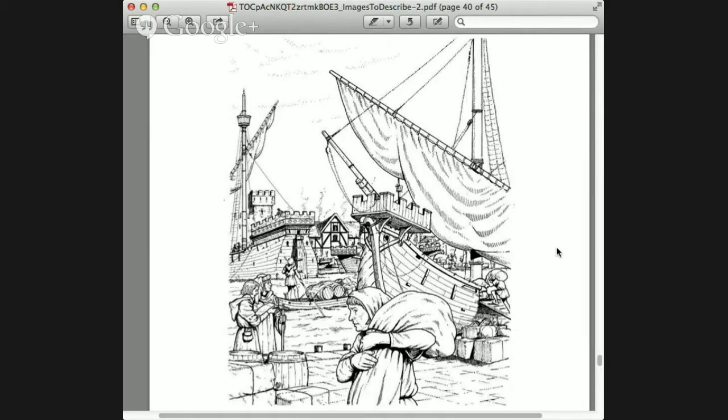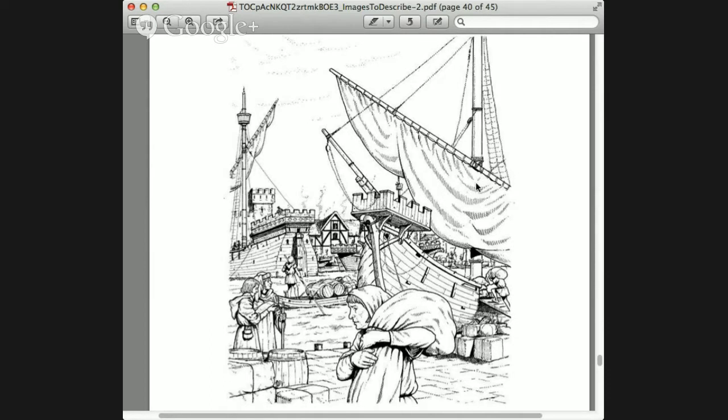What else? I don't know how to call the curtains there. Oh, on the ship? On the ship, yeah. It's called a mast. Mast? Okay, and there's a house in the background. And you can see some of the sea.